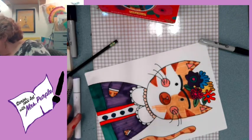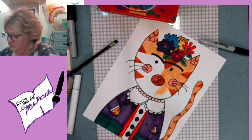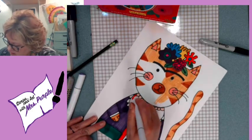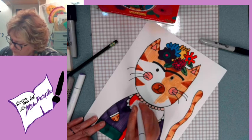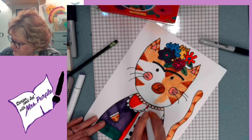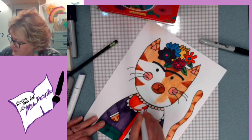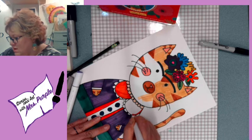So I did that. I'm going to give her, let's see what color this is. I don't know what this is going to look like. Oh, that's darker than I expected. It looks alright though. She's very mismatched. This would not be Frida. This will be somebody else. I think I'll name her something else.